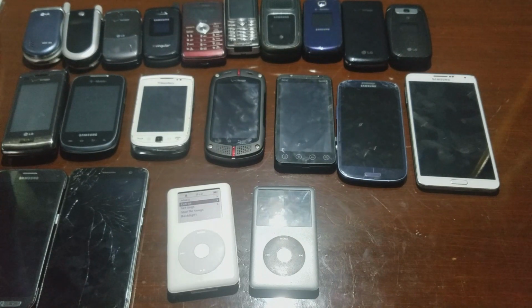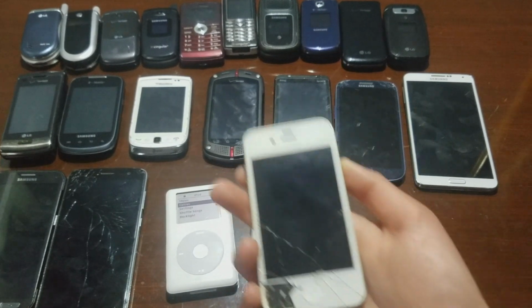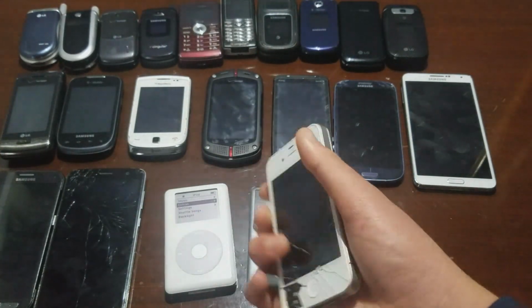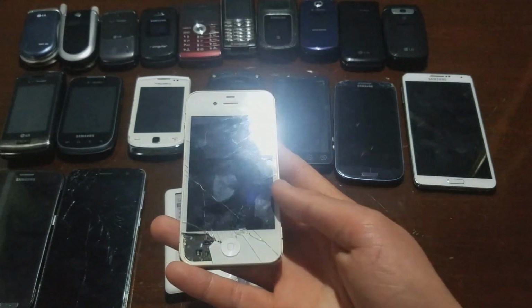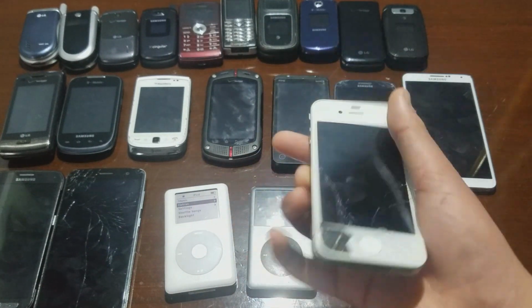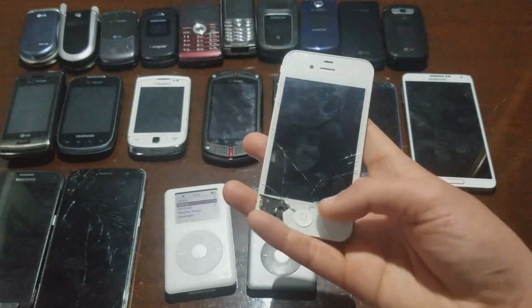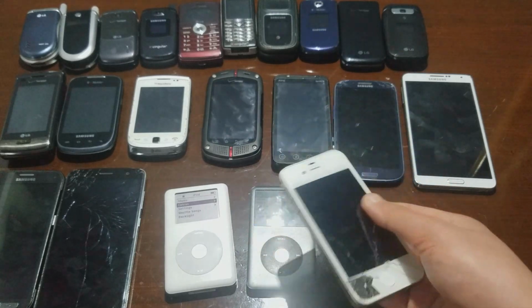Now onto my only two actual kind of working Apple devices. This is my old iPhone 4. You can see that it does have some problems, like the glass on this is badly damaged. It's shattered on the back, but in good condition on this top side. It does work.